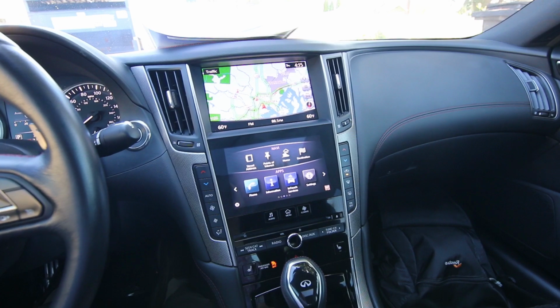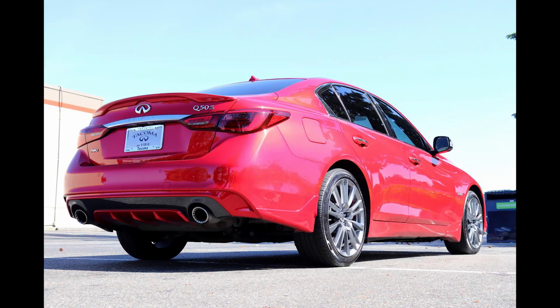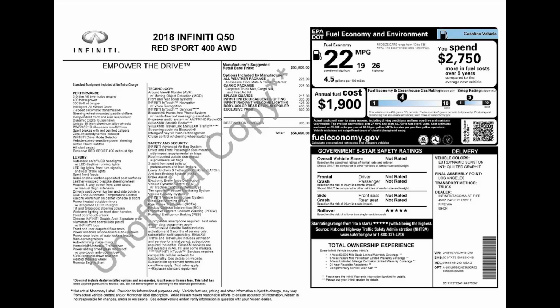If you're in the market for a pre-owned Q50 Red Sport, this 2018 is a great one to consider. One owner, clean Carfax. Obviously, we sold it new at our store. We have the original build sheet on it at $56,650. So it's got a good amount of equipment on it.